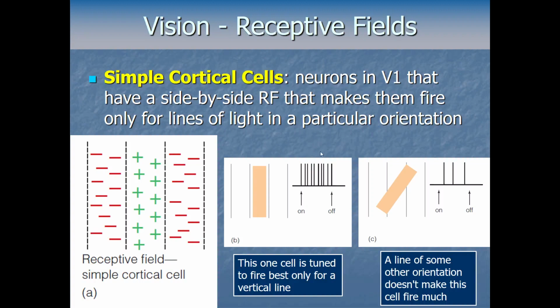A bunch of action potentials going pew, pew, pew, pew, pew, pew, pew, pew. But if the light's tilted a little bit, so not just in the wrong part of the visual field, but at the wrong angle, then you can see it's still hitting a lot of the excitatory part of the receptive field, but it's also hitting a lot of that inhibitory part too. So it cancels that out. You don't get as much firing. So the orientation is wrong.